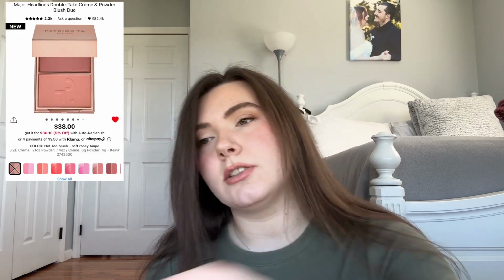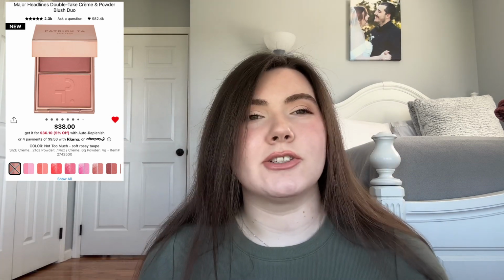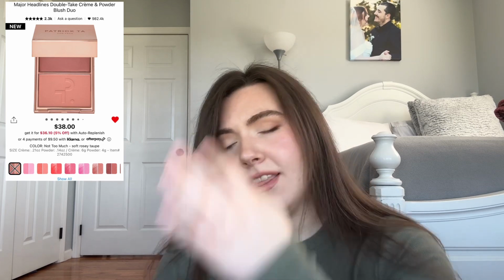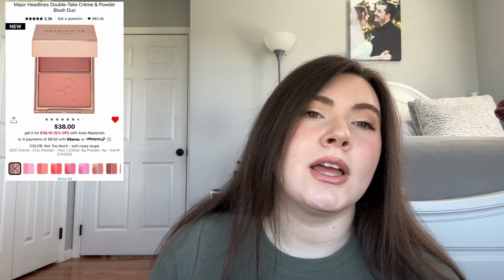The next thing is, like I said, the Patrick Ta, the Not Too Much shade of the duos. Again, I just kind of wish I would have gotten this pinky nude. It does show that it's out of stock, so we'll see if it comes back during the sale. I feel like things love to restock after the sale is over, so you never know.